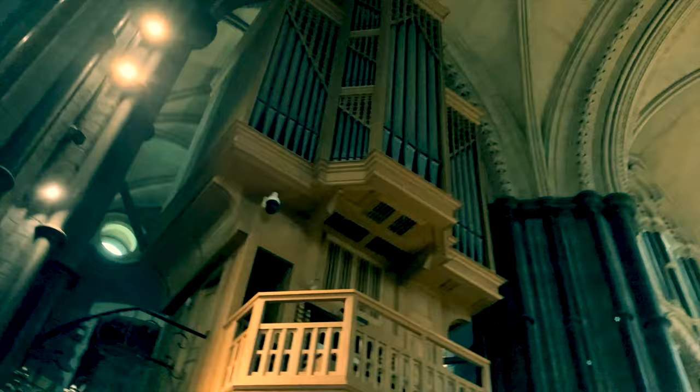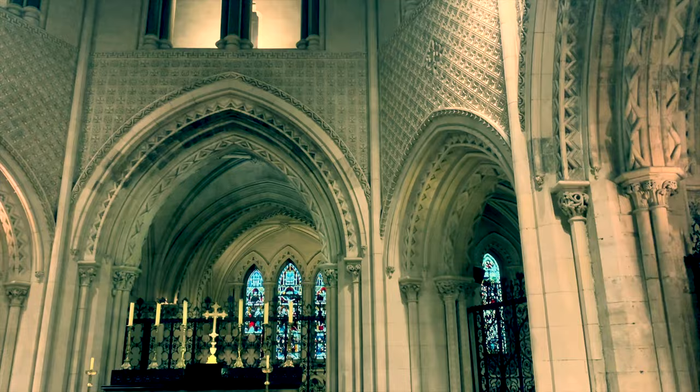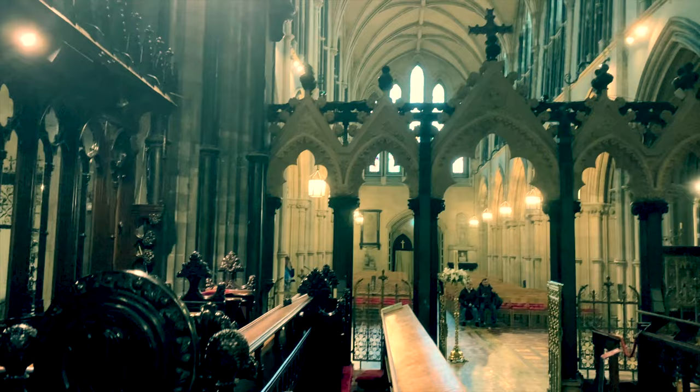But the splendour of the exterior walls still remain. In the 19th century, the Victorians carried out some of the most extensive rebuilding work, to the extent that it can be difficult now to know what fabric is genuinely medieval and what is Victorian pastiche. This is certainly all part of the Victorian Gothic upgrade.